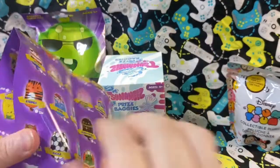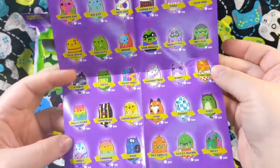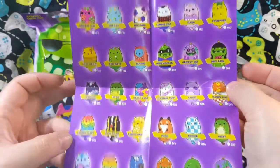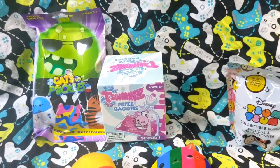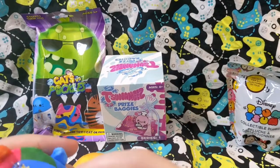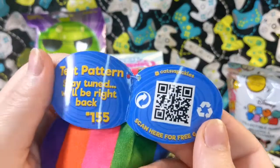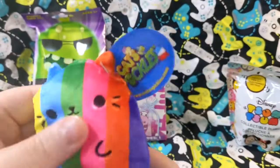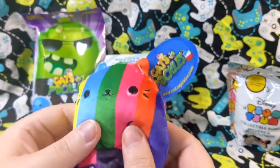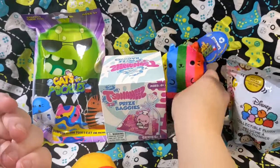All right, let's see who it is. Oh, there it is. Test pattern. Yeah, that's so cute. Okay, let's read you. Test pattern. Stay tuned. We'll be right back. These are so cute and they're so soft. Again, I want to find the dogs versus squirrels too. I love dogs. I have three dogs of my own, so.